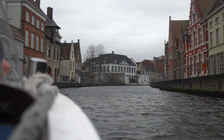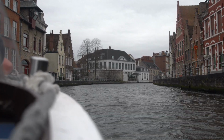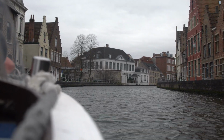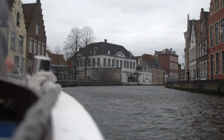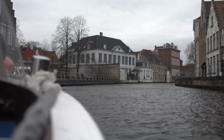Here on the canals we have 20 boats and 5 different companies. There is a limit for boats per company. Private boats are not allowed. It's not like in Amsterdam or in Ghent. It has also its charm with the boats on the side, but here I think it's more quiet.